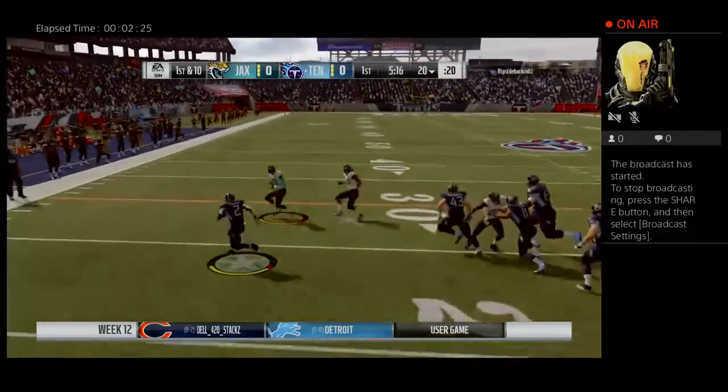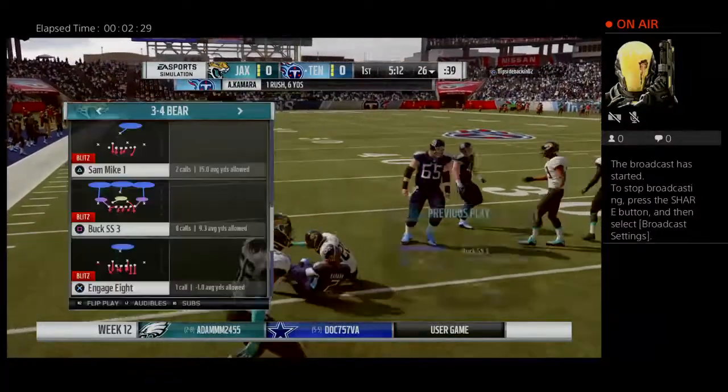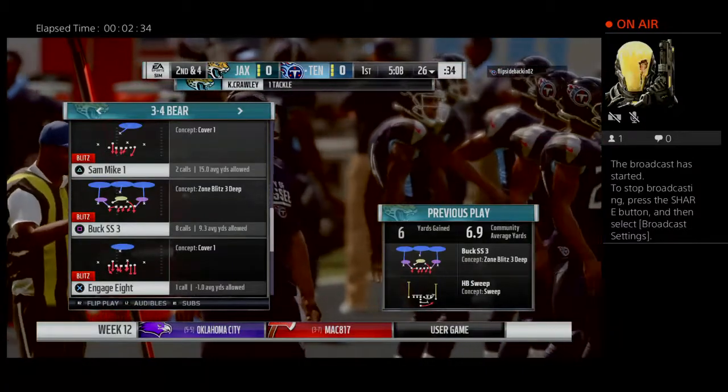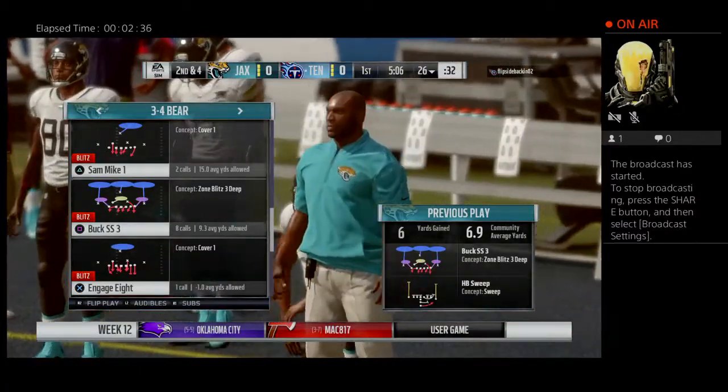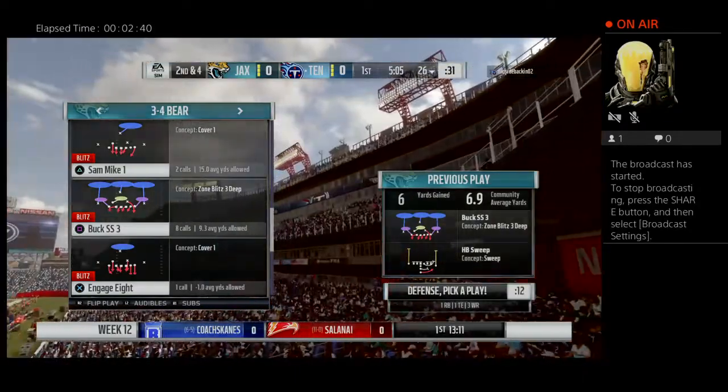First carry now. This is Alvin Kamara. And he'll get this up over the 25 to the 26. It's a 6-yard pickup, and it gets him to 2nd and 4. All right, Brandon, I know we're in the early going here, but those kind of runs, they're going to open up a world of opportunities for this offense going forward.